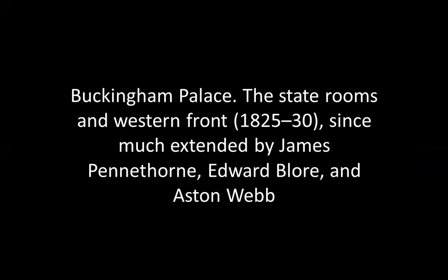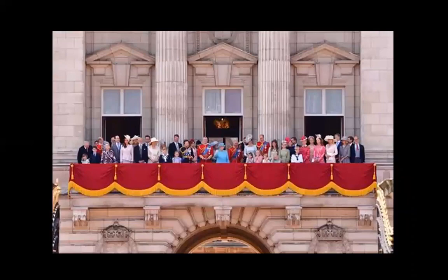Buckingham Palace, the staterooms and western front, since much extended by James Pennethorne, Edward Blore, and Aston Webb. We will see the western facade with a royal family, quite a large and colorful family. It's not bad to be an aristocrat or royalty, obviously. And the ladies enjoy the large, sophisticated hats. We can see the Queen in the center.